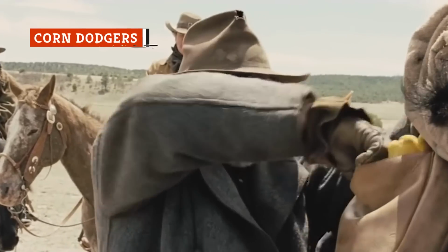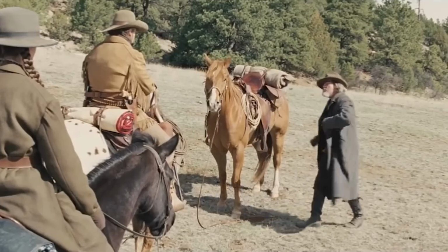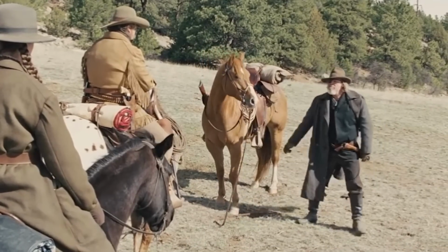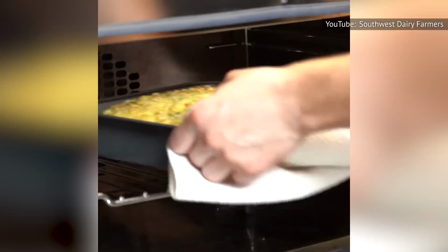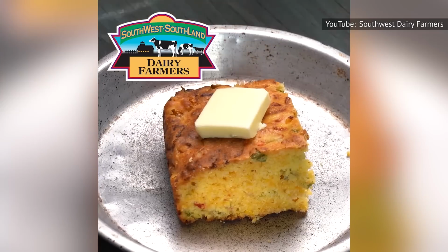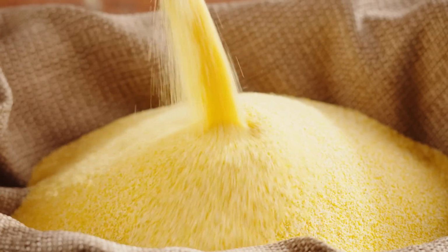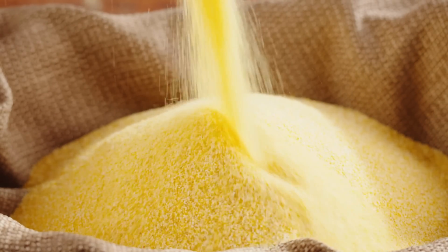Corn dodgers were also a staple in the Old West, and fans of the movie True Grit will remember how Rooster Cogburn used them for target practice. Corn dodgers take many different forms. Some are small balls of cornbread that look like hush puppies, while others are cut into squares. As for ingredients, all you need is cornmeal, salt, and boiling water.